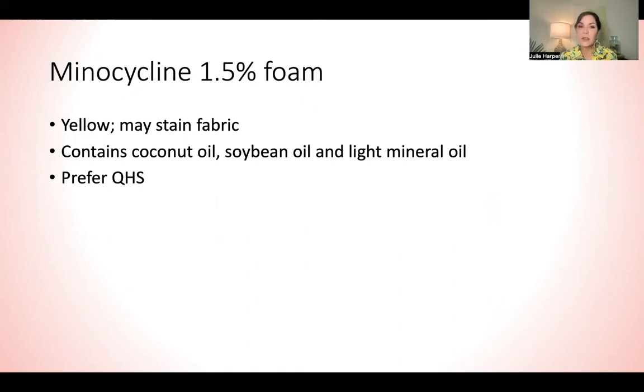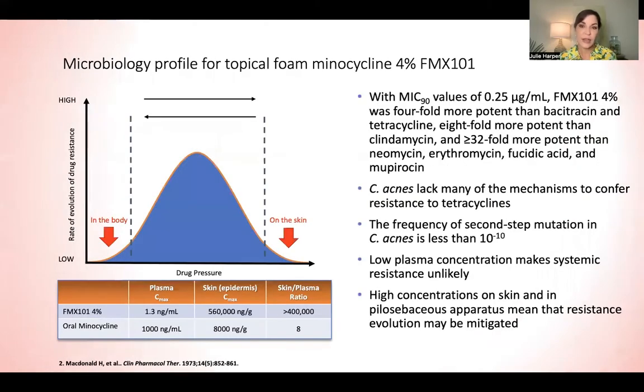Again, some of the unique things about this is it's yellow, it may stain fabric. It does contain coconut oil, soybean oil, and light mineral oil, and you can feel that. I think actually most of my patients really like the way that feels, but because of these two things, I would prefer that we use this at bedtime. But you do not have to do that. It could be used in the daytime as well.